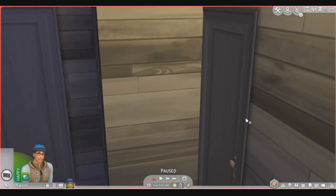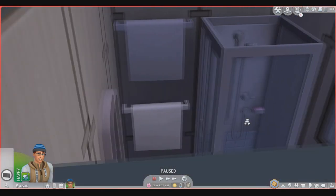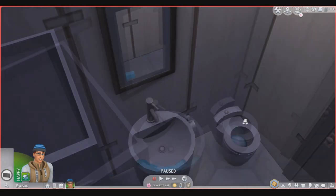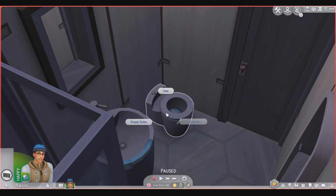Eeny, meeny, miny, we're going to the right. What the? That's a bathroom? Okay. What the heck is that toilet? Oh my God, dude, that looks like a bidet. What is that?